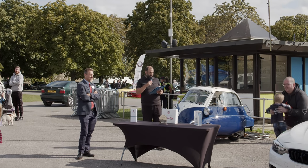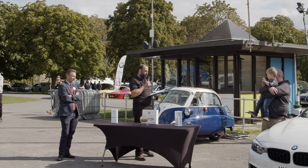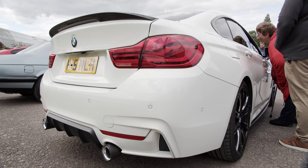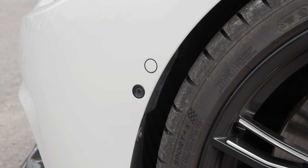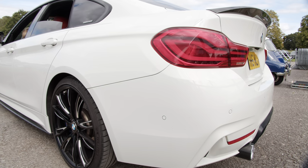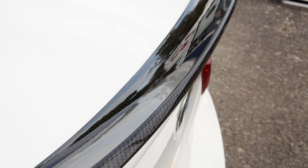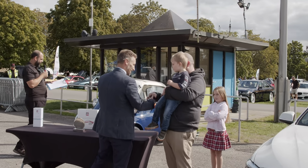First of the runners-up, we've got Nathan in his BMW 440i. He's had it for 5 years, and he said he's done a lot of work to it, all of it in fact. And why he loves his car, he said it's powerful and quite unique body style, much like me. Right, so if you'd like to get your award from John, another round of applause please.